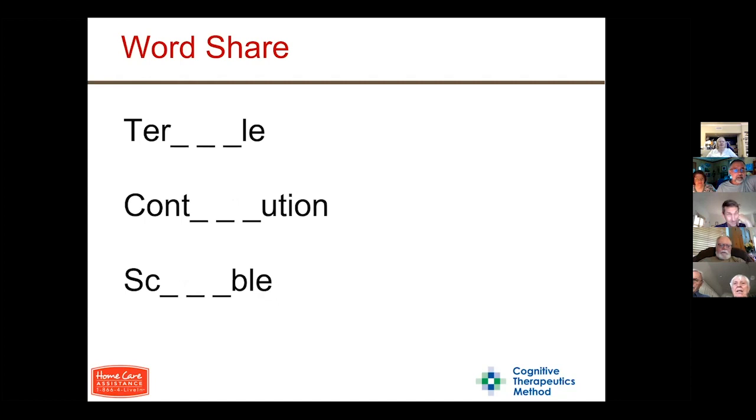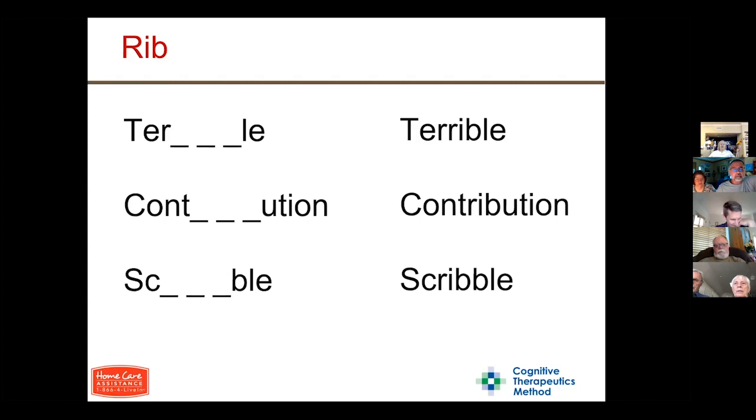Scribble. Terrible, contribution. And scribble, yeah. Okay, so scribble. Rip. Oh, wow.